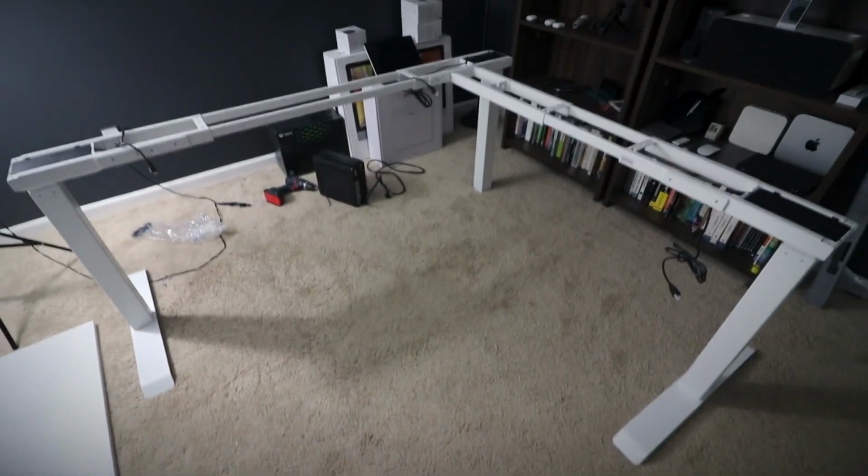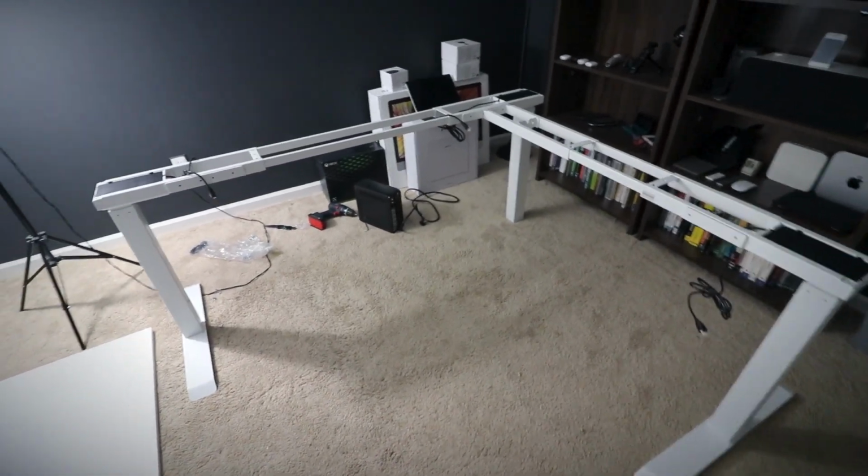I think what I need to do is take this piece back off. Autonomous recommends doing this now, I mean, actually keeping it attached. But because I'm building this alone, I think I am going to take this piece off and then try to align it once it's flipped. That's the safest bet. Hey, I just don't want to damage anything. It's a beautiful desk. There you go. That's what I'm talking about.